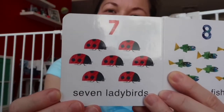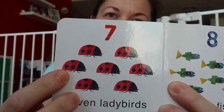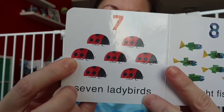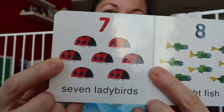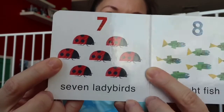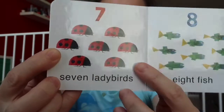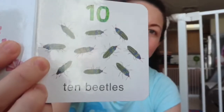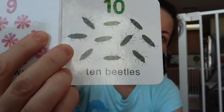It says seven ladybirds. Obviously, this is not a ladybird. This is a ladybug. I'm not sure if it was a printing error, but that is really funny, because they're supposed to review before they print it out. So please, Very Hungry Caterpillar publishing house, enlighten me why this is ladybird and not ladybug. That one really bugged me. And this doesn't look like beetles to me. The beetles don't look like this. These look like some sort of insects, but not beetles.